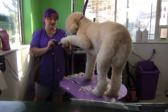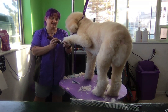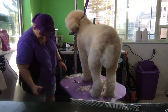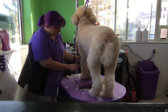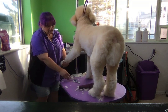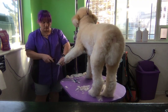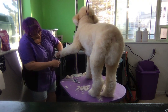I have not trimmed her nails yet. I typically do that right after I do the detail work here. The only thing I use a 40 length for is, and I constantly drop my tools or misplace them, so the only thing I use the 40 length for is to actually set the bottom of the cuff on the leg. So I'll pull the hair all the way down, I'll slide my hand down, so it's right above where I shave, and if on the 40 length, I can just make a little circle on the bottom of my hand.